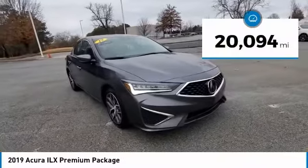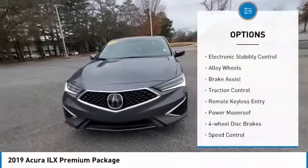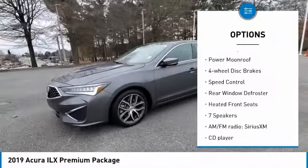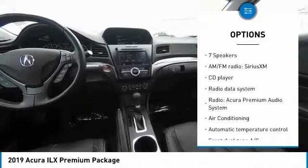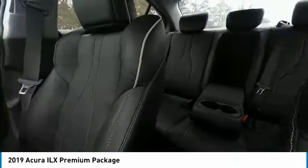If enjoying the drive is something important to you, then the ILX might be the one you are looking for. This vehicle has less than 25,000 miles. Here are some of this vehicle's great options: electronic stability control, alloy wheels, brake assist, traction control, remote keyless entry, power moonroof, four-wheel disc brakes, speed control, rear window defroster, heated front seats.